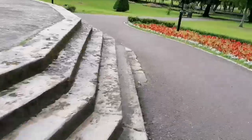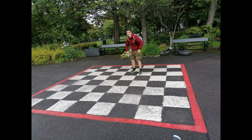This is me and Conor cycling around it, and it even has some checkers boards on the ground. So during summer, that'll be quite nice. Bring your friends, play checkers there.